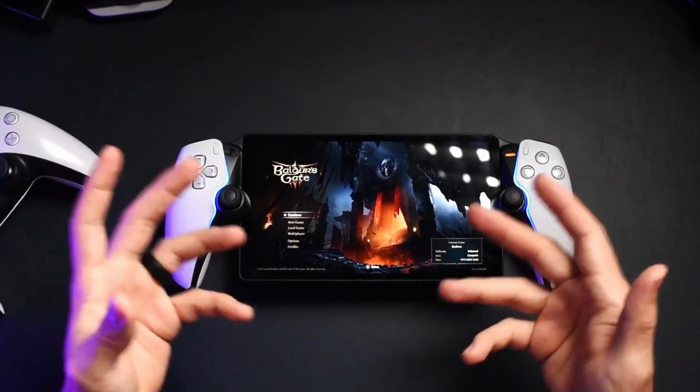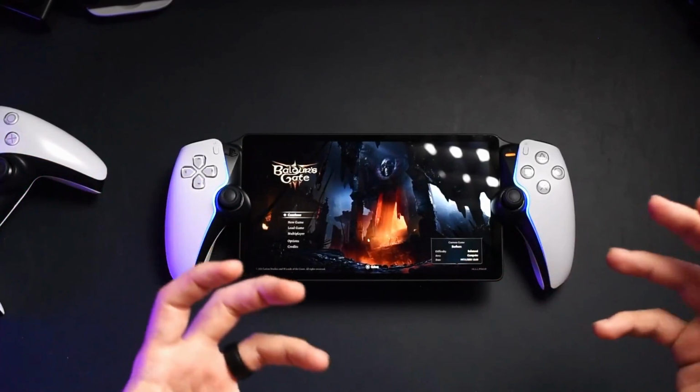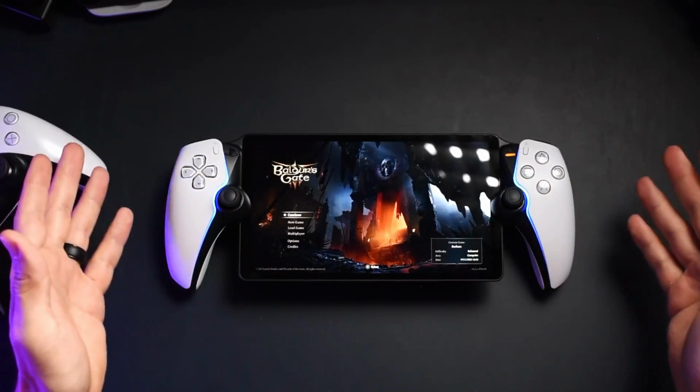I mean, any sort of streaming device that you have that is streaming onto a server or streaming onto a console or whatever it may be, you are going to have some form of input lag. There's just no way around it. That's just how it is.